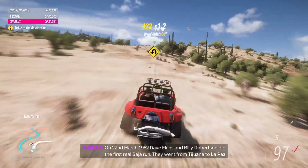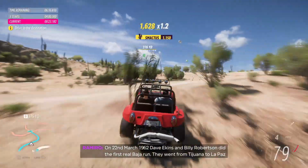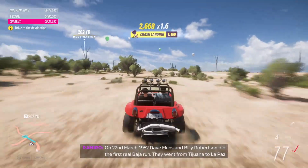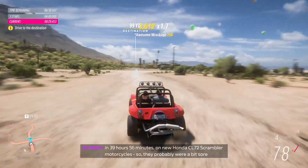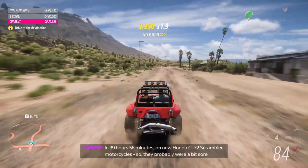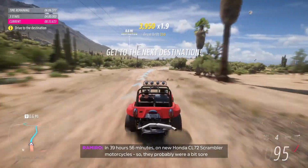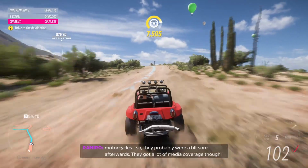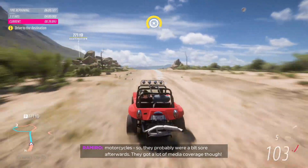On the 22nd of March, 1962, Dave Eakins and Billy Robertson did the first real Baja run. They went from Tijuana to La Paz in 39 hours, 56 minutes on new Honda CL72 Scrambler motorcycles. So they probably were a bit sore afterwards. They got a lot of media coverage though.